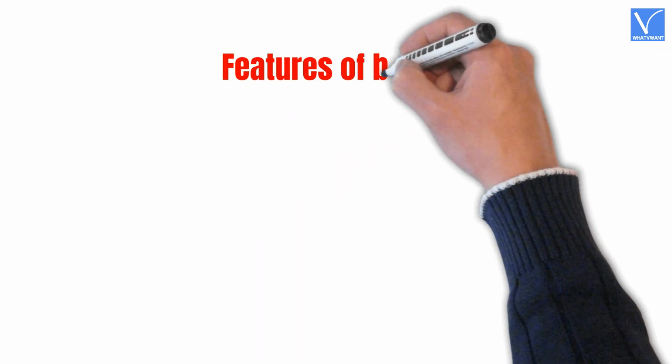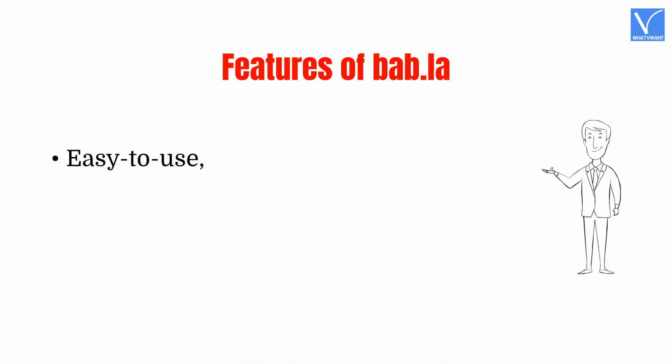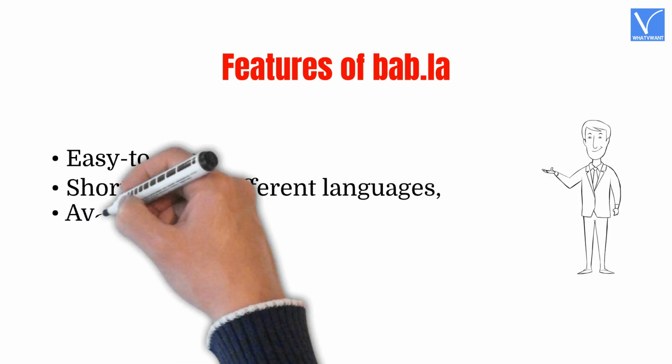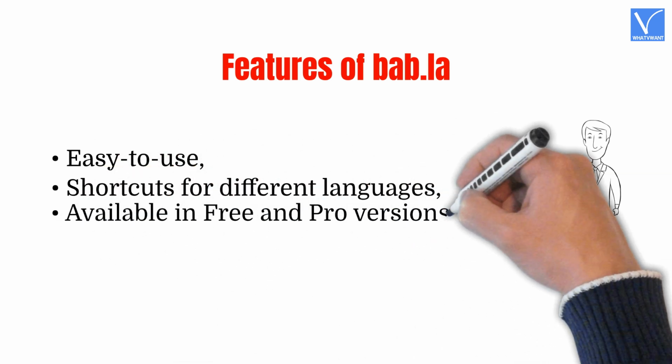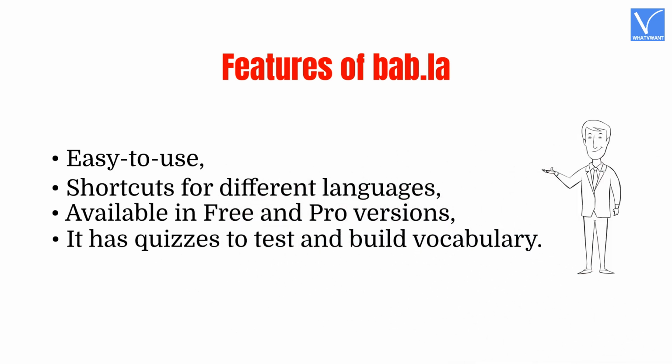Features of bab.la: easy to use. Shortcuts for different languages. Available in free and pro versions. It has quizzes to test and build vocabulary.